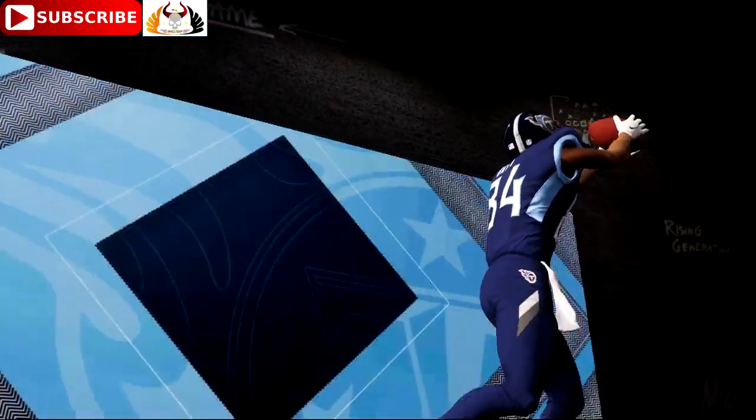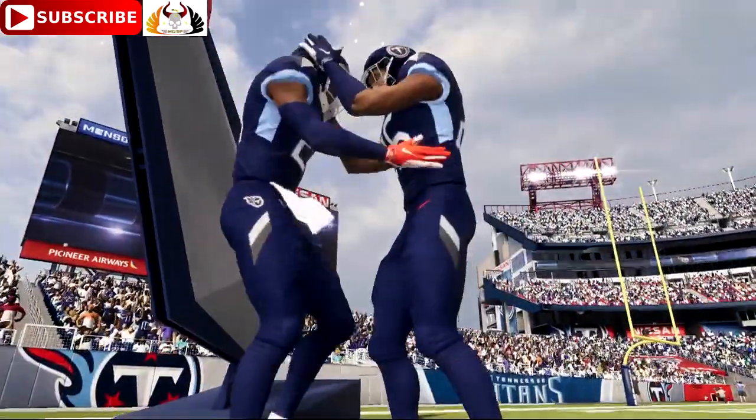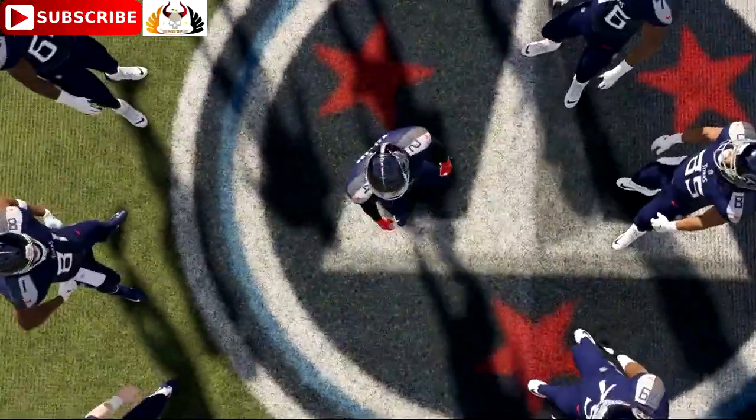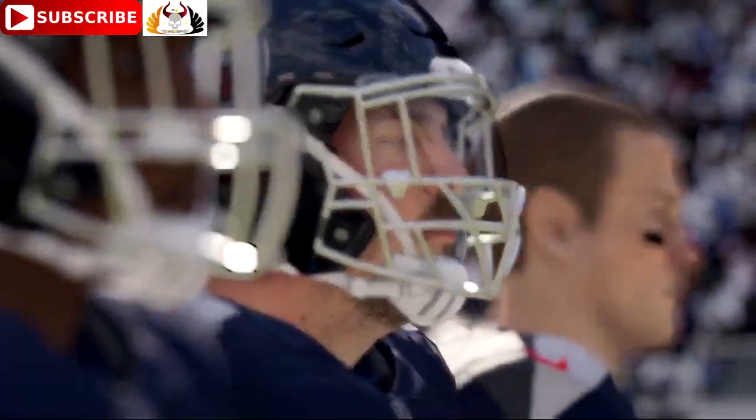Nissan Stadium in Nashville, Tennessee. This is Madden NFL 21 on EA Sports.